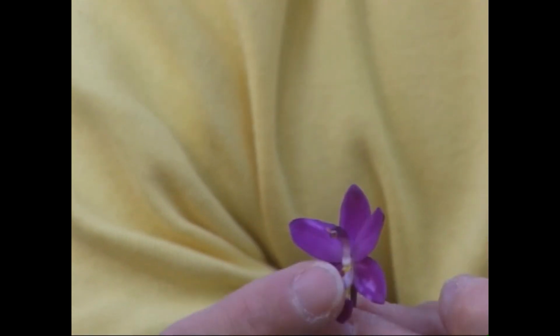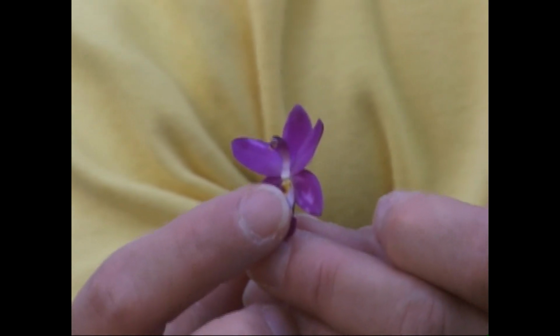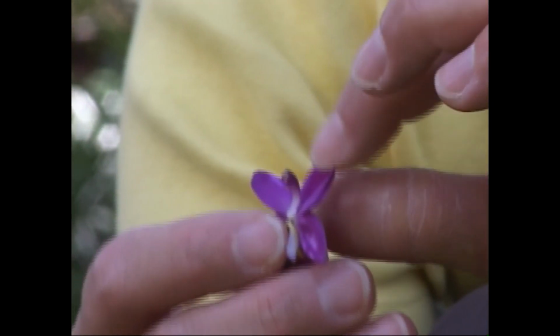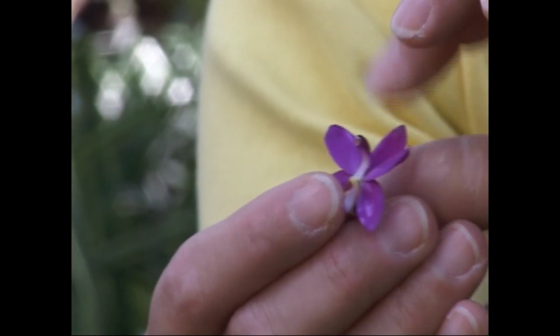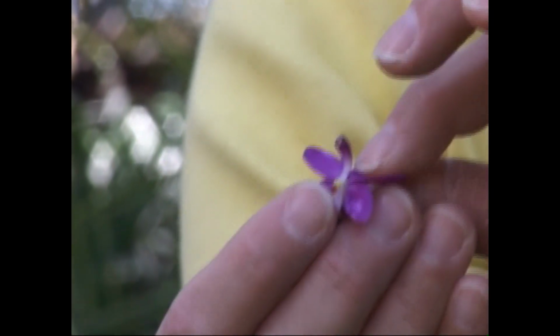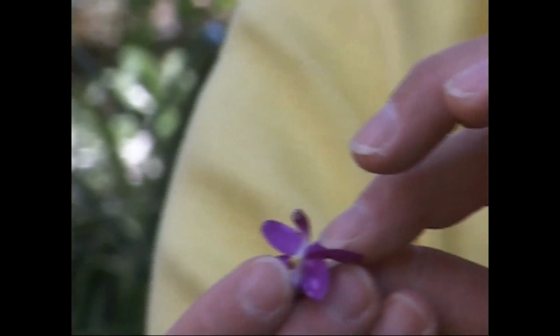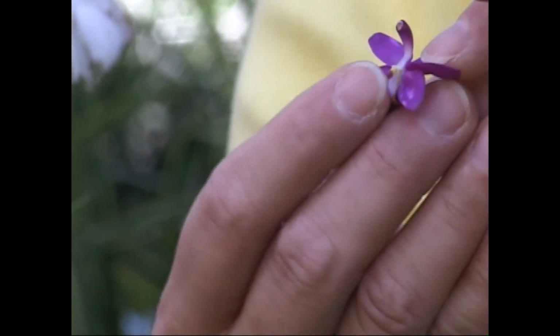Now the interesting thing about orchids, and this is another quality that orchids have that almost no other flower has, is that this little structure opposite to the lip or labellum is called the column. The column is a fused sexual structure because almost all orchids are bisexual or perfect. Perfect flowers are what they call bisexual flowers.